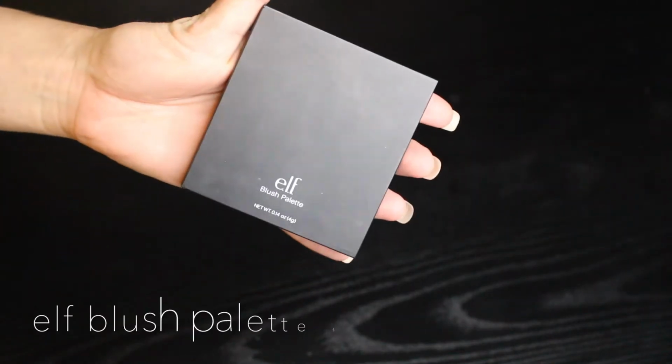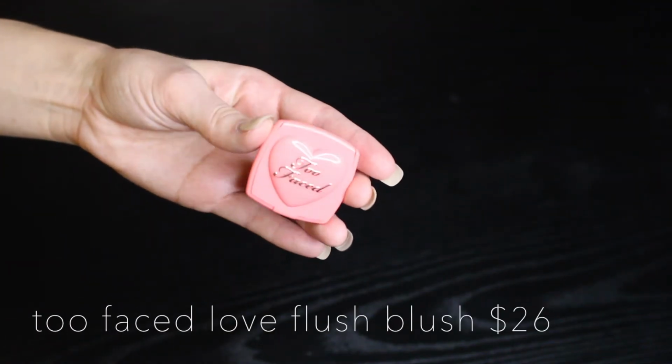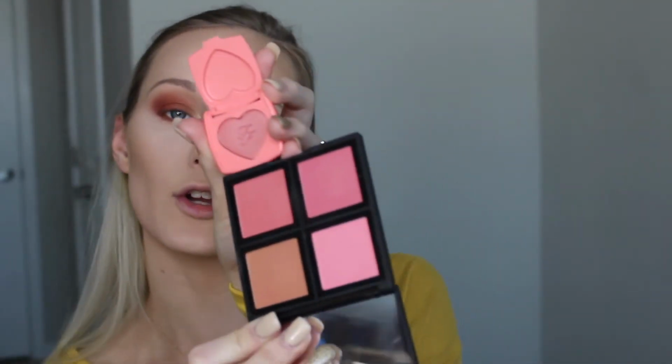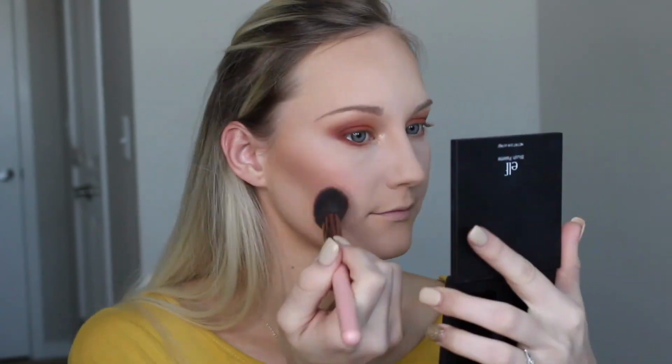So for blush, I'm going to be going in with the e.l.f. Blush palette, and I'm going to be taking this color right here on the Drugstore side, and then on the high-end side I'm going in with Too Faced's Love Flush Blush and Love Hangover. And in the pan they don't look too similar. Actually, they don't look too far off, but when you apply them they look very, very similar, and that's what they look like swatched next to each other. So I feel like they're close enough as a dupe. Just going in with the blush on this side. Now I'm going in with this one.